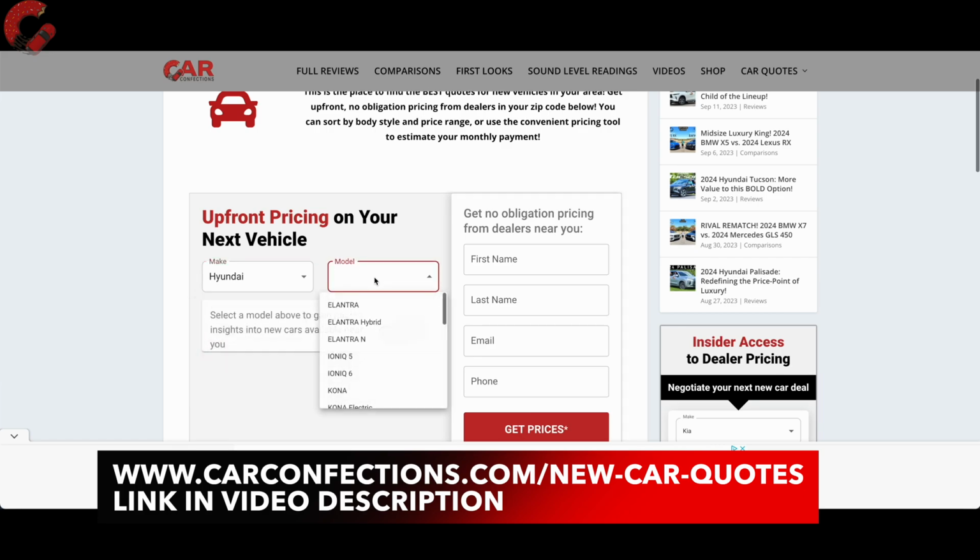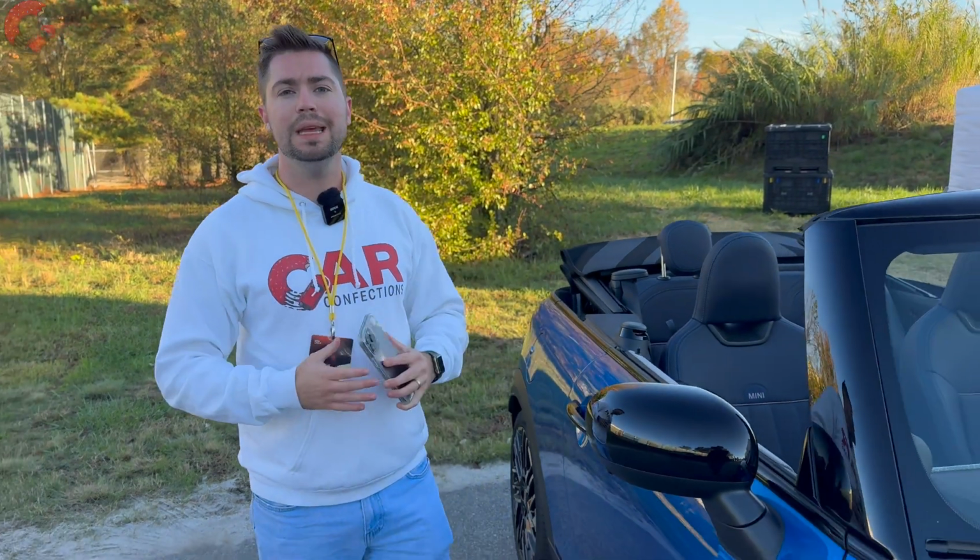And guys, that's going to be where we leave off on this in-depth review of the new Mini Cooper convertible.